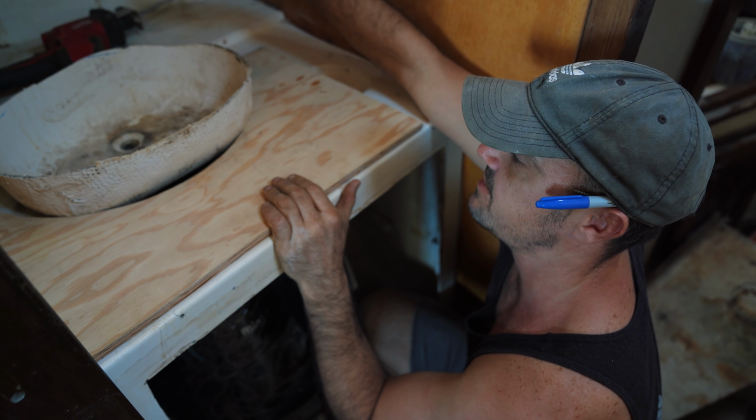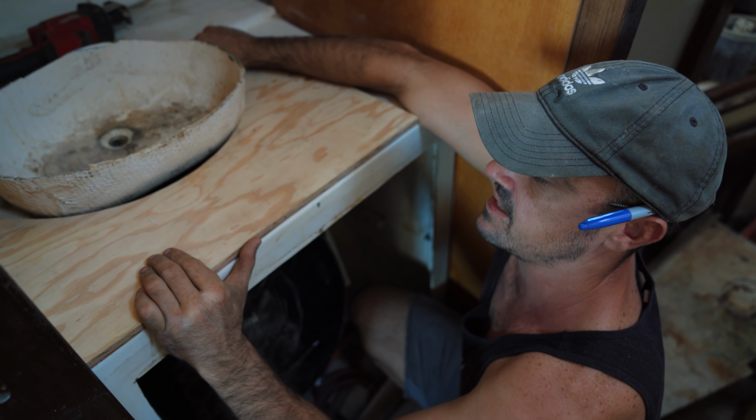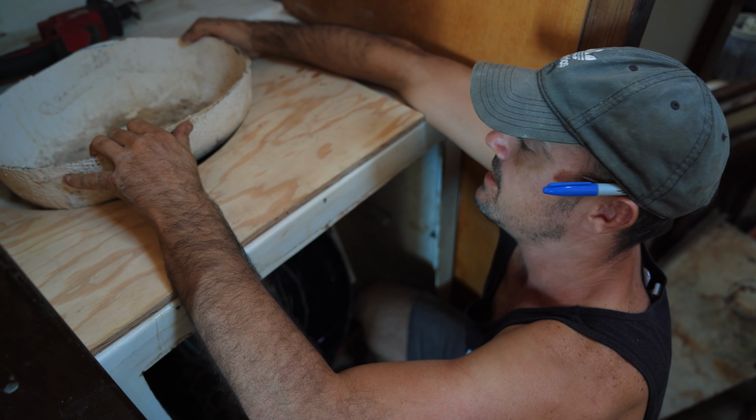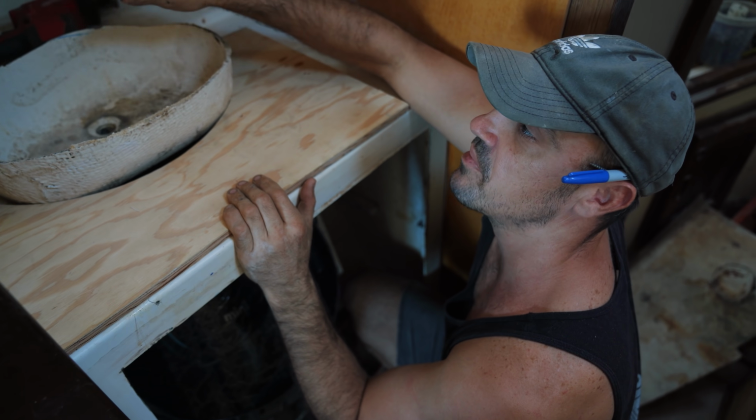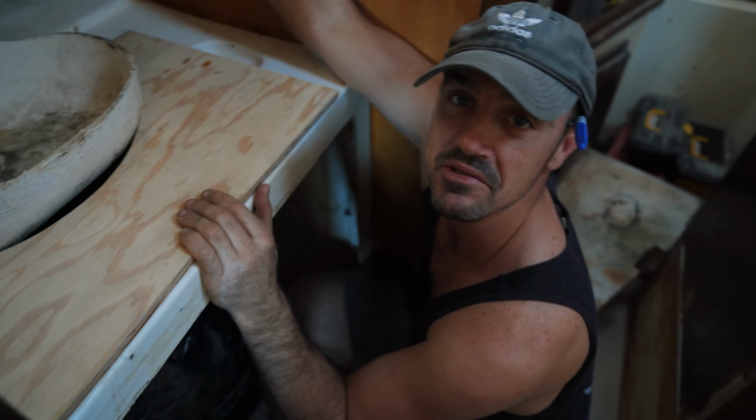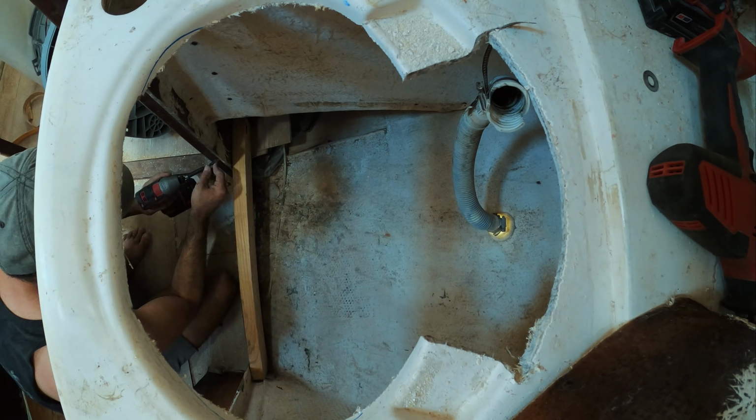It doesn't need to be a really big deep sink, but it's going to end up being something about this height. So who knows? Maybe I plant some succulents all through the back and make this like a tropical oasis. Let's get it together.